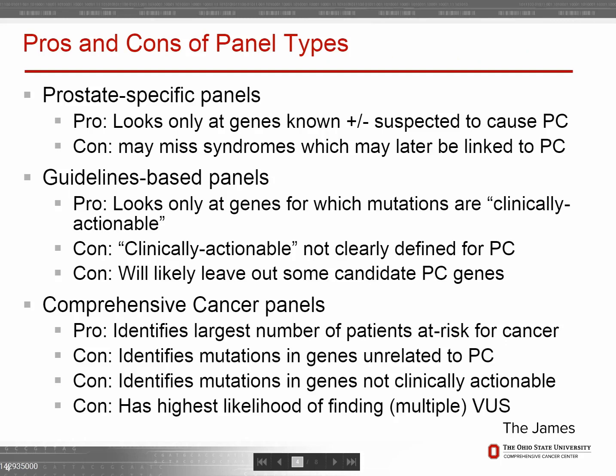So panel testing comes in a number of forms, and there are pros and cons with each of these. Prostate-specific panels, the pro is that they're only looking at genes related to prostate cancer. Some panels would include only genes that are clearly known to be connected, and others will include genes that are suspected to be. So it gets you a narrow focus and essentially doesn't get you into trouble with testing genes for other cancers that are unrelated to your patient. At the same time, this may miss genes that at this point are not proven to be connected, but may be connected later. A good example is the Lynch syndrome genes, which until recently were not thought to be related to prostate cancer and would not have been included on panels.